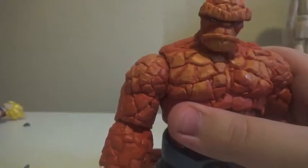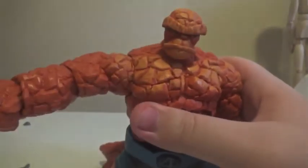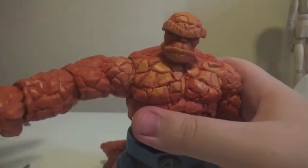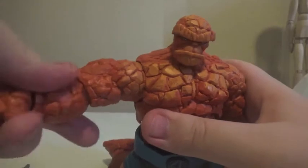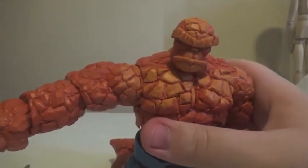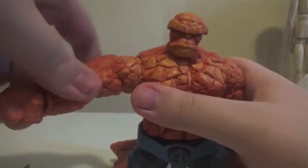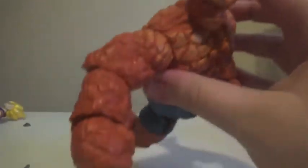Now moving down to the arms, he has your typical kind of go all the way around and then go out joint that a typical Marvel Legends has. However, he sadly doesn't have a bicep swivel. However, that's compensated by the lower arm swiveling here, which it's fine, allows him to do decent punching point poses, but I wish it was a little bit more defined. And then he also has a hinge here that only goes a little bit. I wish it went a bit more, but what are you gonna do sometimes?